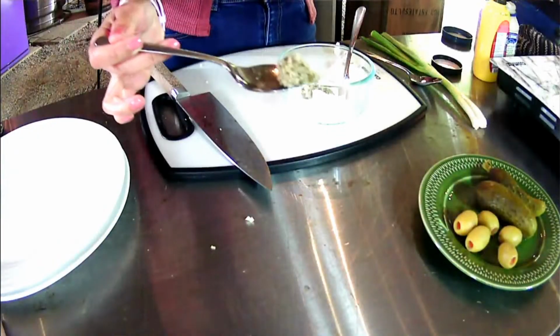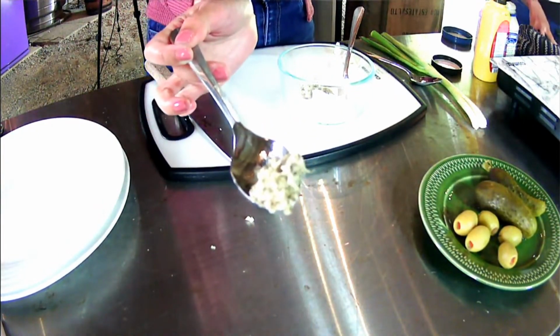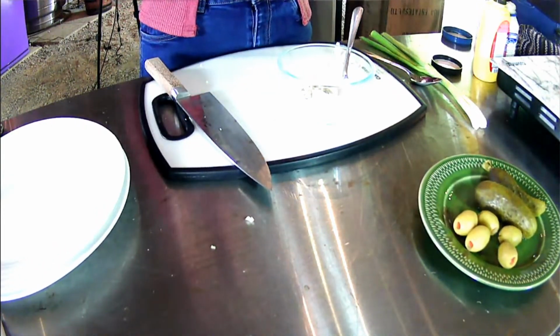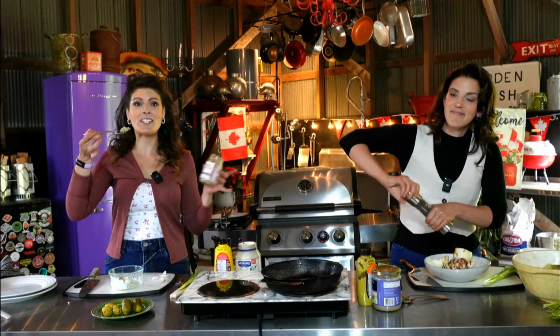Now, guys, I'm going to bring your attention to this. I'm just mixing up our sauce here. We always love to bring game changers to you guys. This is a herbed horseradish. I always like to tell people, that's a big spoonful there, but you've got to taste as you go.